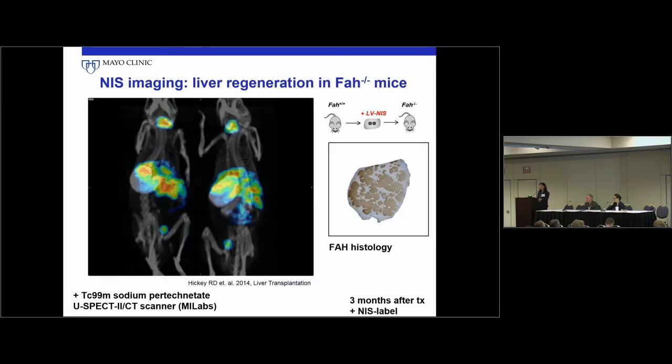In contrast, if the cells have been labeled with NIS, you can now see very exquisitely with high resolution that the regeneration is patchy. There are hotspots, the clusters of the cells that have grown up, and you can see it in the mouse. And of course, not all the regeneration works so well. It depends a lot on the intravenous infusion of your hepatocytes.